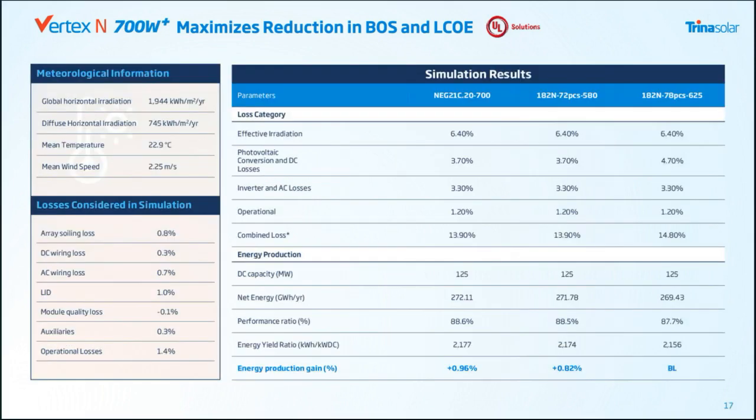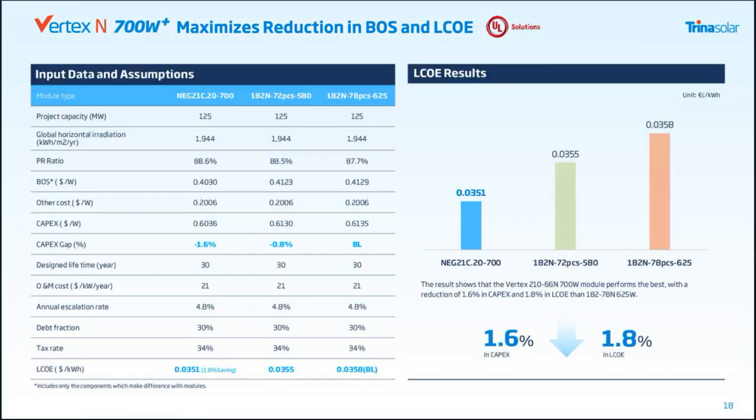And this is the power generation simulation compared with the white 2N type products. We can see that we have better performance in photovoltaic conversion and DC losses, and all of this contributes to a better LCOE. After the final calculation, not only our CAPEX but also our LCOE is better compared to white 2N type products. We're saving almost 1.8% in LCOE totally.